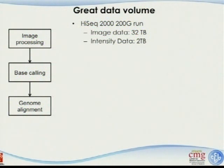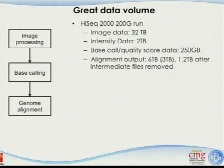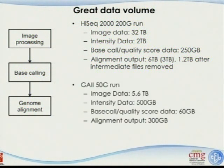The intensity signal is about 2 terabytes. Base call quality data is about 250 gigabytes. And the alignment output can be 1.2 terabytes if we have all the intermediate files removed. So you can see the size of the data we're talking about. At the level of alignment output, or even the base call level, we can store those, so those are fine. But for the earlier part, it's a big challenge.